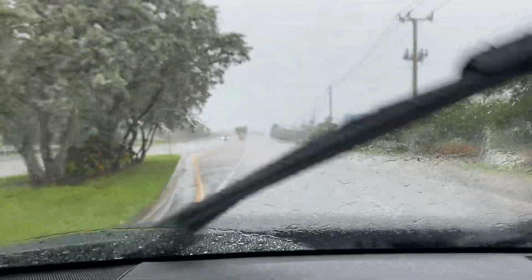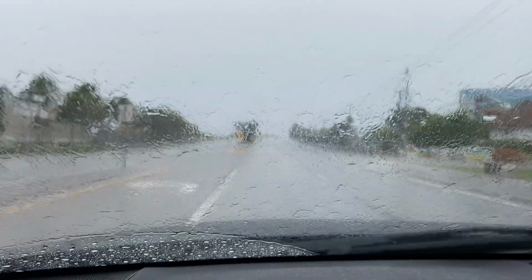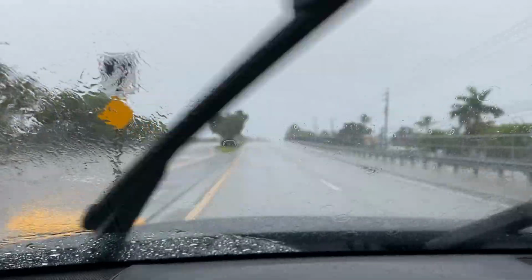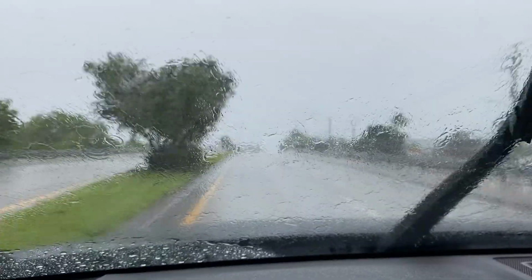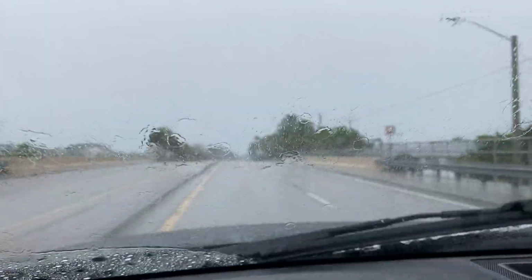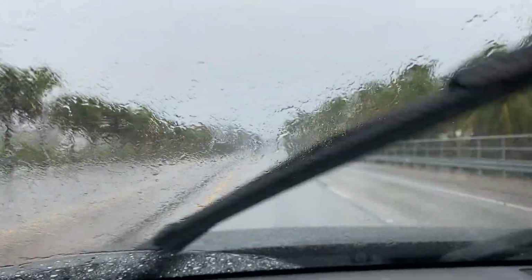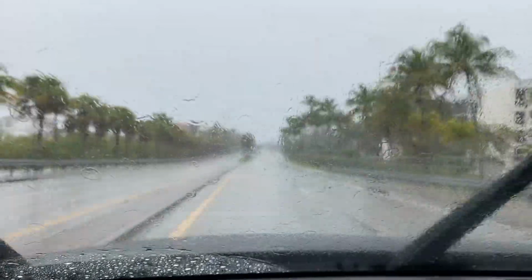Good thing is, coming up here, the speed limit's getting a lot slower too, so it will be easier. The boat I was on in the video the other day came from the place that we just passed here. One of my buddies is part of the boat club there.